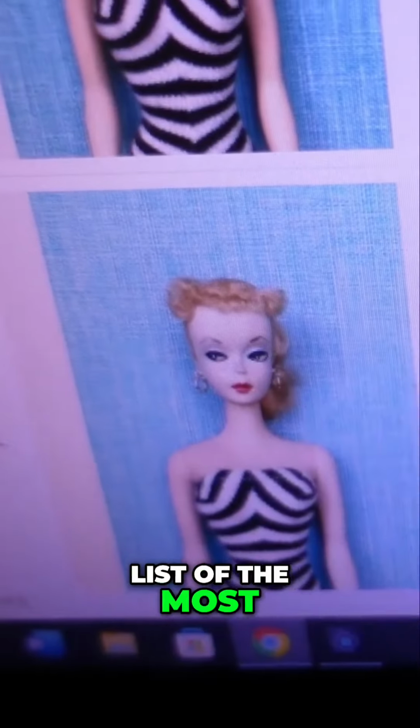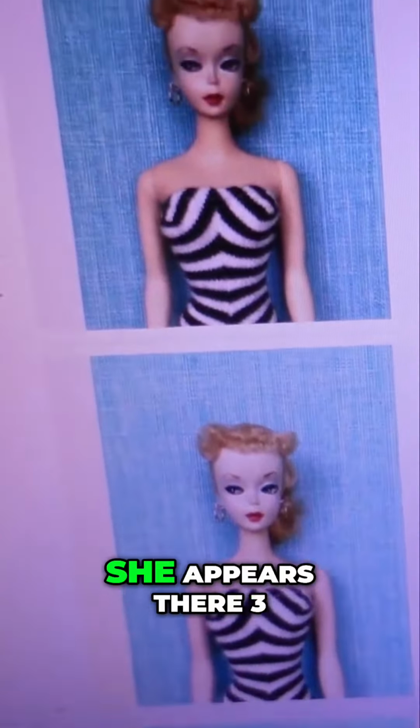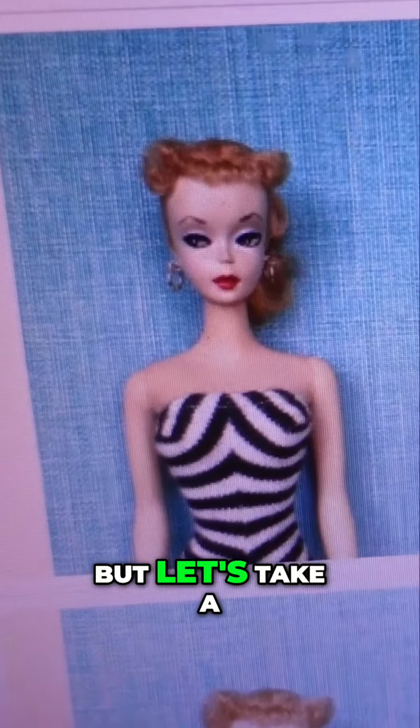Which one on the list of the most expensive Barbies sold in the last 90 days is this one? As you can see, she appears there three times on the list. She sold for $11,000. I must not have been paid the other two times, but let's take a closer look.